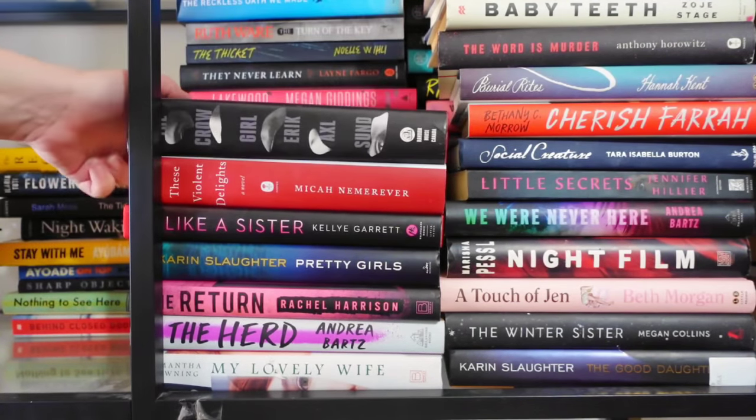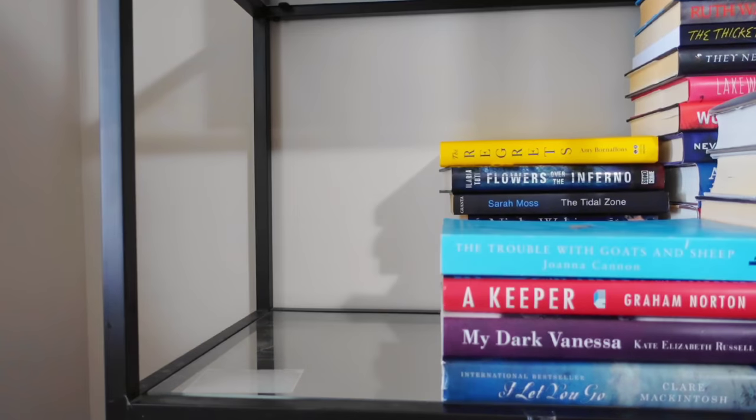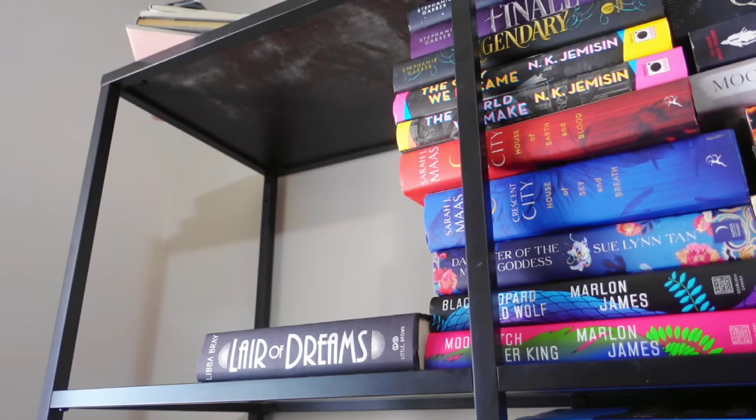Anyway, I'll leave you alone for a second so you can enjoy the book porn of just books being slotted into places. Because I don't know about you, but for me, that's deeply satisfying. So, I'll leave you alone.